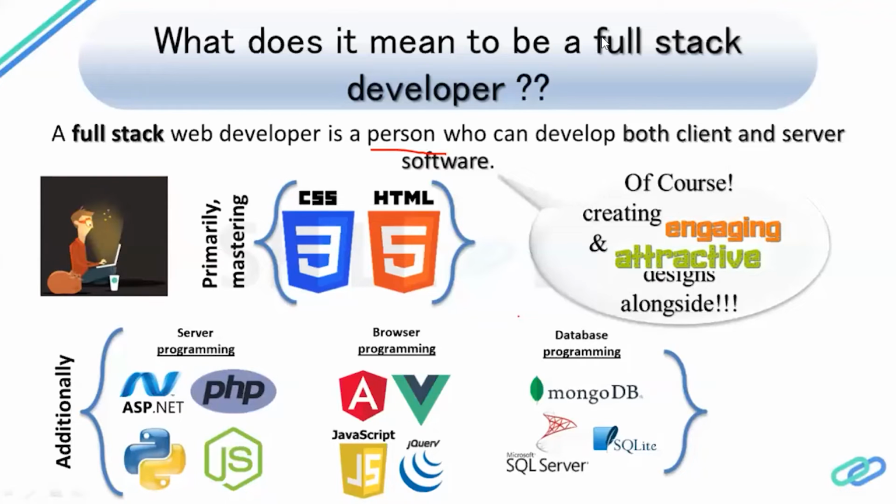However, as I said before, let me ask that question again. Who is a full stack developer? A full stack developer is a person who can develop both sides, that is the client and the server side software. So you should be able to program the client side as well as the server side. And I think I can answer the question now.